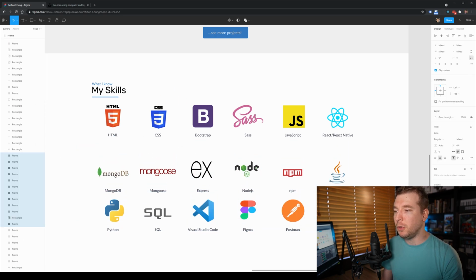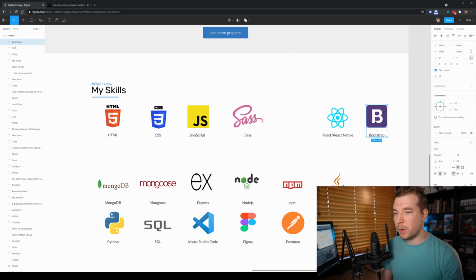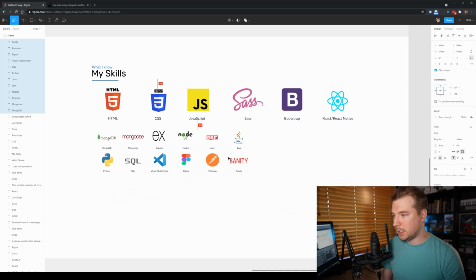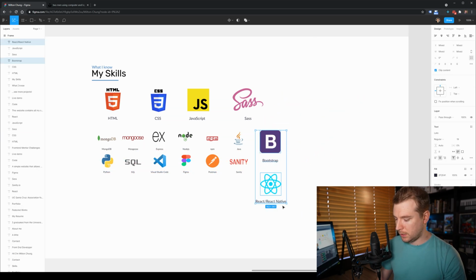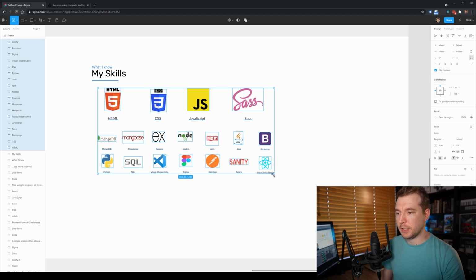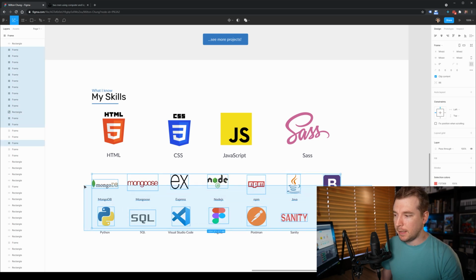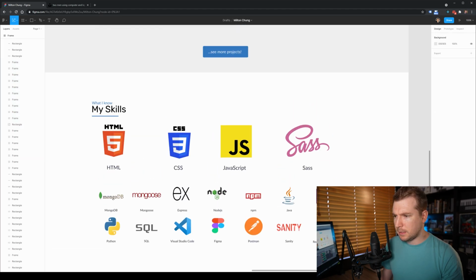So if you're picking out a few, I would probably just start off here with maybe HTML, CSS, and JavaScript as 3 big ones, and then maybe the others can be a little bit smaller. So let's see if we can actually make them a little bit smaller here with the scale tool. And I might just move them down here. And we'll also add in Bootstrap and React down there. So let's rescale those. Much better. And then we might make this whole section a little bit bigger. And I think that should be a little bit better now. So now we've got this section here, skills, HTML, CSS, JavaScript, Sass, and then all the sub skills underneath. And I think that's okay.